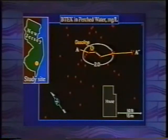This is what you see if you map just the benzene, toluene, ethylbenzene, and the xylenes that are in the perched water, in milligrams per liter. This is where the gasoline was located in the perched water. Only gasoline is a free product. It was only really found in the perched water, not in the water table aquifer.